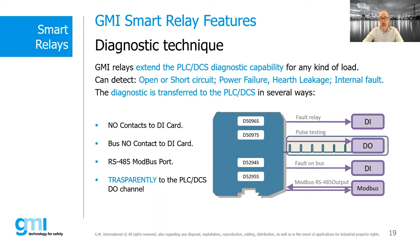Through the Modbus protocol, the relay can be constantly monitored and also configured remotely. And again, the fault on bus can also be acquired by a system digital input card. The fault on bus is normally used when a cumulative report from many modules is required.